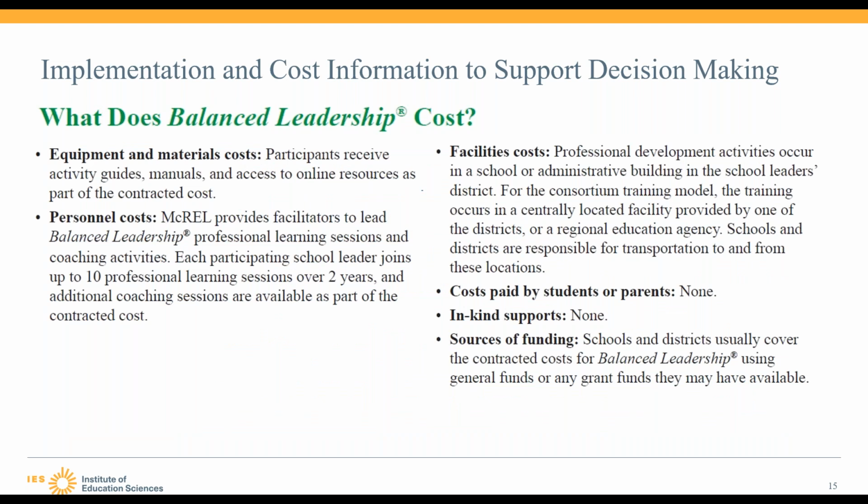Cost information is also provided in intervention reports, but cost is about more than just dollars. The new format of cost reporting in intervention reports identifies the facilities, staff, and other resources required to implement the intervention. We report this information when it's available because it's very important to decision makers. Unfortunately, it's not often available in the research we review. So here, for instance, for balanced leadership, we report the equipment and material costs required, the personnel costs, and the facilities costs. We also report on whether or not the costs were paid by students and or parents, any in-kind support available, and sources of funding.